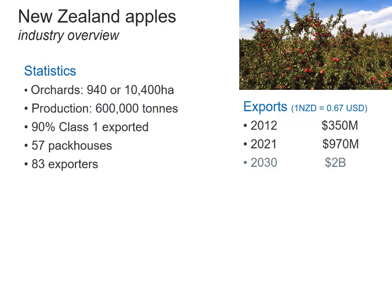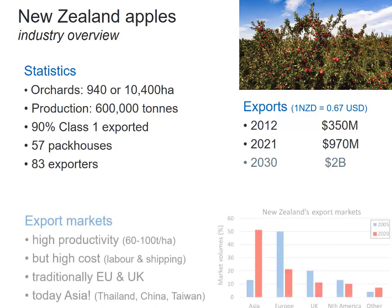The industry went through some tough times in the early 2000s following deregulation of the single desk system of selling apples, and by 2012 export earnings had dropped to just $350 million per annum. By 2021 that's almost now at $1 billion worth of exports, and the industry has realistic aspirations of being a $2 billion export industry by 2030.